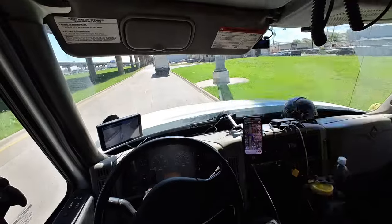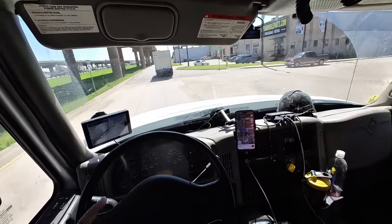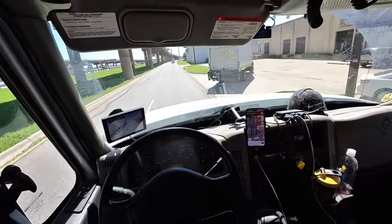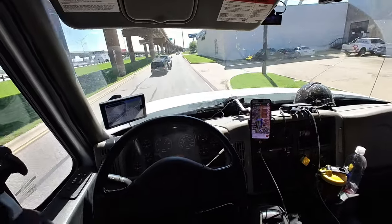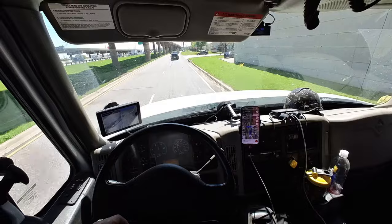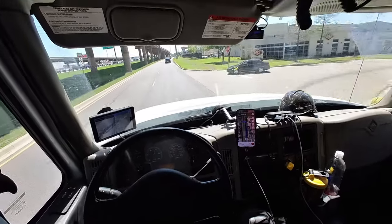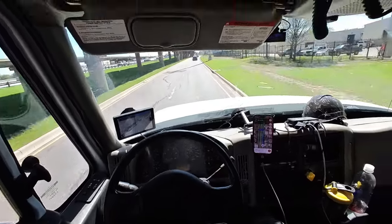So I haven't been here yet on the channel, so this is the first time I come to one of these places on the channel. But like I said, it's called Big City Concrete, I believe, or Big City Crushing. They take concrete. You can dump for free. This one apparently is 24 hours a day. You can come here and dump concrete 24 hours a day. It's in North Dallas off Walnut Street.